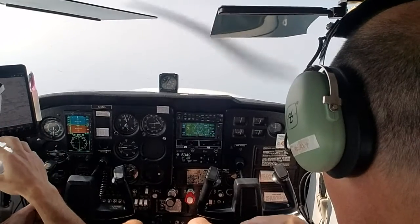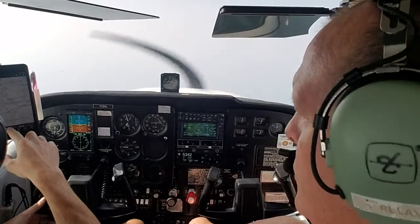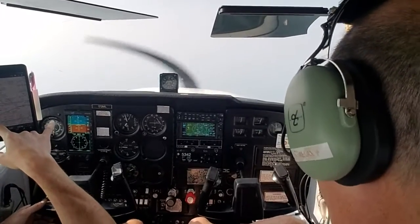Bradley approach, Beechcraft 555 Charlie, 4000. Let's just do the straight in approach. 555 Charlie, Bradley approach. So no circle. 3012, state destination. To land, just straight in land.